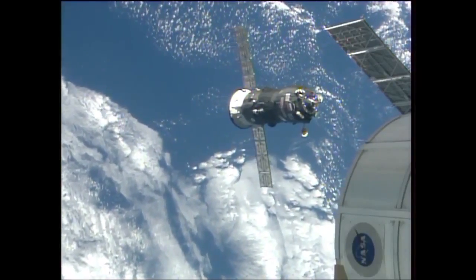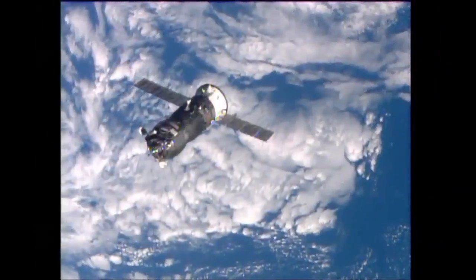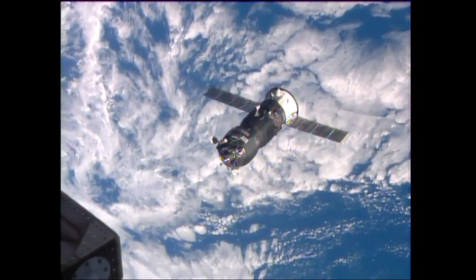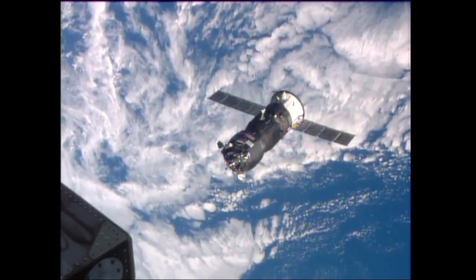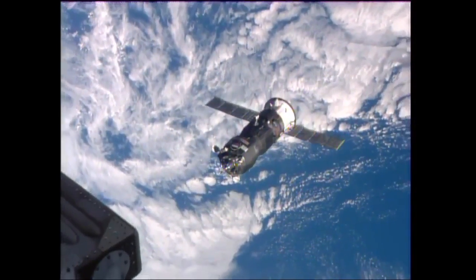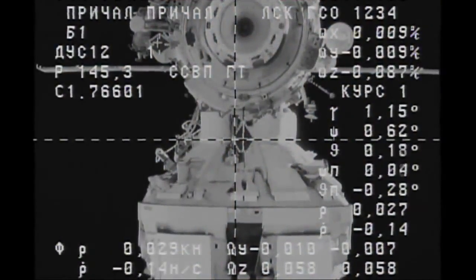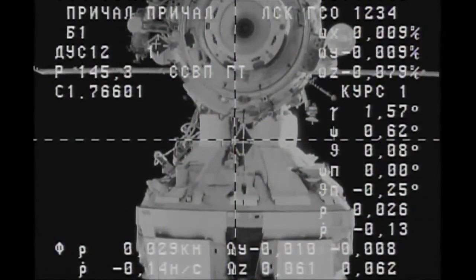30 meters range and 0.14 rate. We copy. We confirm our go to continue work and send the command to work.